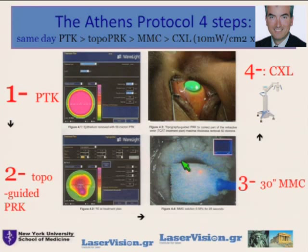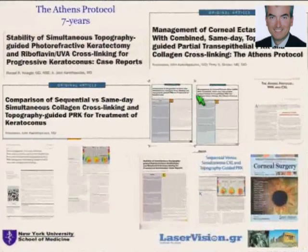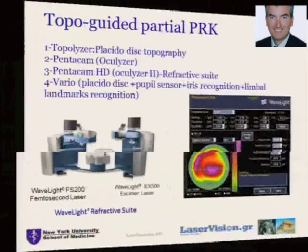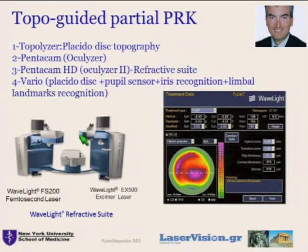And now after all these years, this procedure has evolved to what we call the Athens protocol, where we perform initially a PTK, 50 micron, 6.5 millimeter, and this is important, using the epithelium as a masking agent, then a very frugal topography-guided normalization of the cornea, not to exceed 30, 40 microns of tissue at the cone, followed by mitomycin C and high fluence collagen cross-linking. My golden medium is about 10 milliwatts for 10 minutes. And we've had a milieu of publications and book chapters over these last years on our technique.